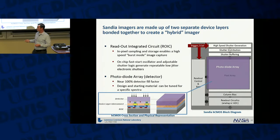And you can put different types of detector technology here, and a plug with Dr. Hunt. We're working on doing that now. So this is kind of active research, cutting edge stuff. So if you bond these two together, you create this hybridized detector where you can customize the readout circuit, which is an ASIC, basically a readout integrated circuit designed for a camera.